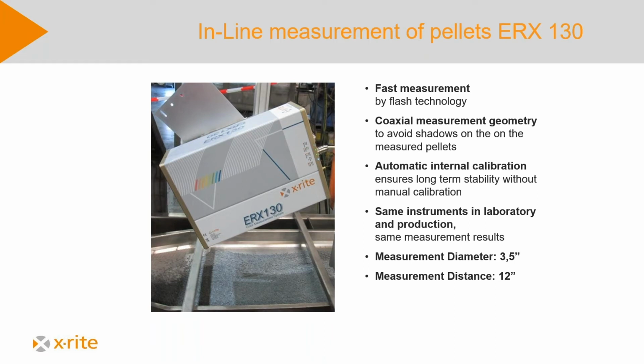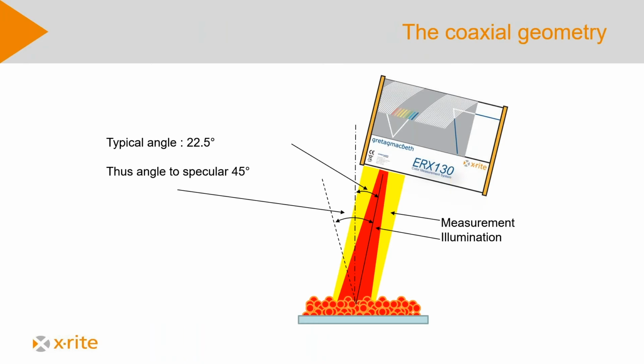You can have very often the same instrument for the inline measurement like in the laboratory. That means you have an excellent inter-instrument agreement. And this instrument measures with a diameter of 3.5 inches and a distance of 12 inches. Let me explain you a little bit more about the geometry.